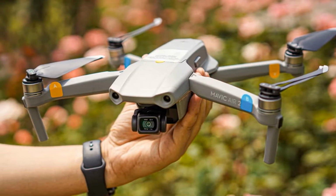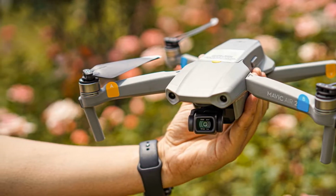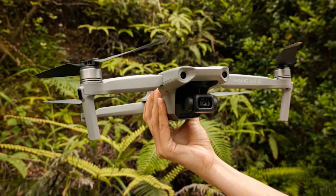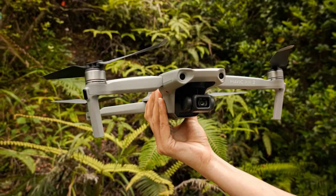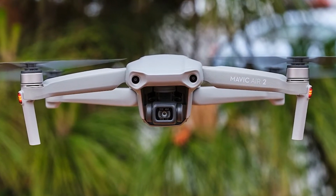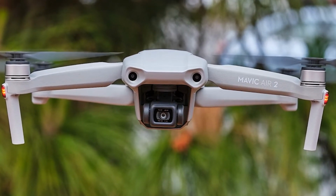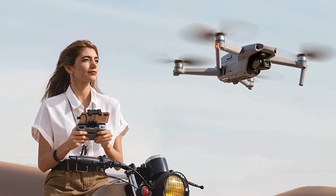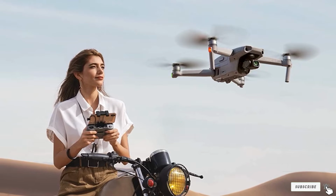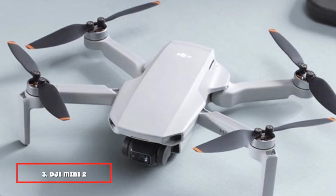If you don't need the new model's larger 1-inch sensor, it still shoots 4K/60 video, boasts an impressive 34-minute flight time, and has a comparable maximum transmission range. You also get the same subject tracking goodness as the Air 2S, and that handy, compact folding design, while we'd stretch to the Air 2S if you can. Due to its larger sensor and useful digital zoom, the Air 2S remains a great value option that is well worth considering. The number 3 position is held by the DJI Mini 2.